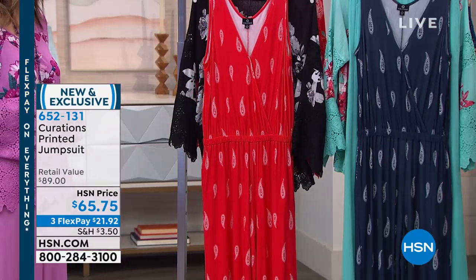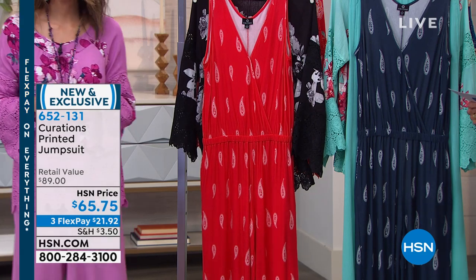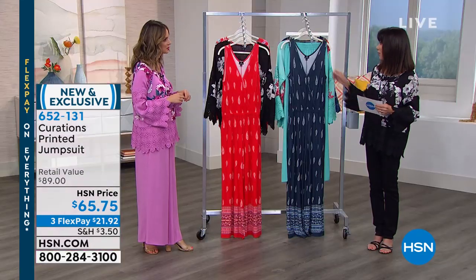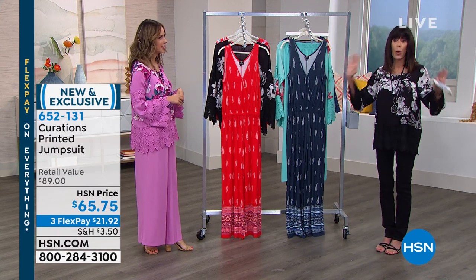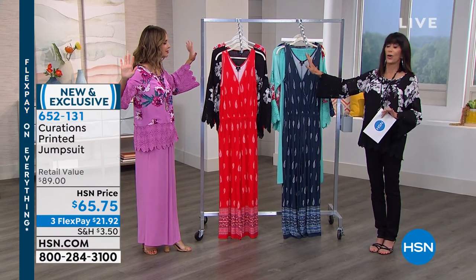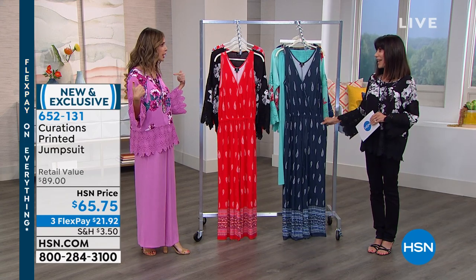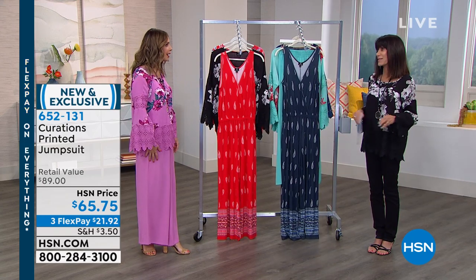Marked at $65.75, your price, and 3 Flex Pay payments, which also means 4 on your HSN card of $16.44. And this is just one piece. You throw it on and go. Yeah, that's what I love about a great jumpsuit. And the best alternative to separates, right? Do you love a jumpsuit the way that I do? I love jumpsuits.